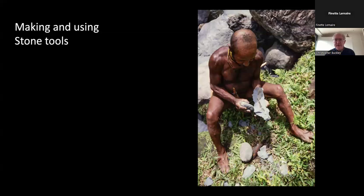And one of the nice things about this archive is we've got really excellent documentation, not only of the items themselves, but how they're actually made. So this was one of the last chances to see how stone tools were made, how they were used in daily life, and the complete production process. So what you're looking at now are some of Bud Hampton's photographs.